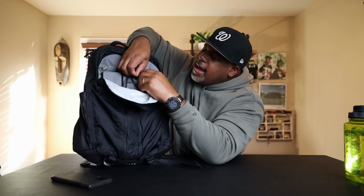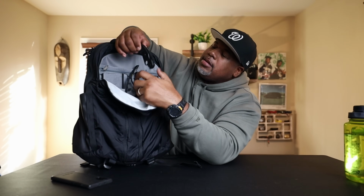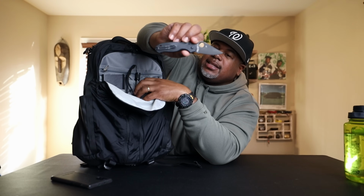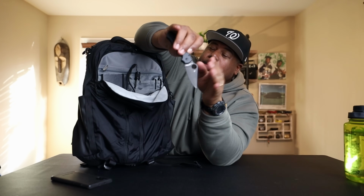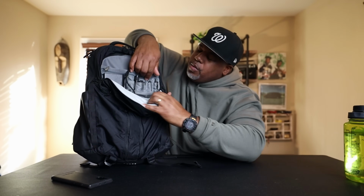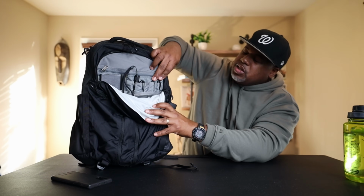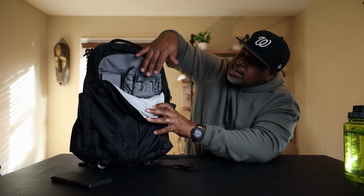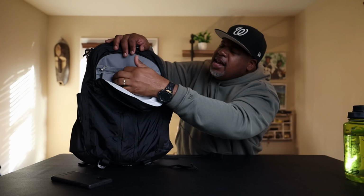And then I got my Spyderco Para 3 Lightweight. That's a super nice knife. Super lightweight. Great blade steel. Like that a lot. Not a knife review though. So over here, just the Sharpie and G2 Pilot pen, and then another slip pocket. So you got some pen slots, some slip pockets, a zipper pocket.